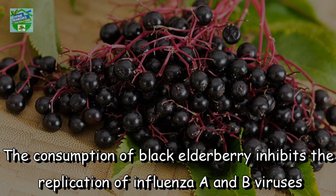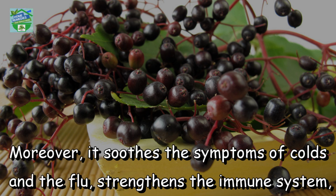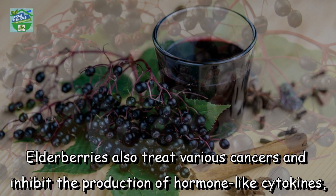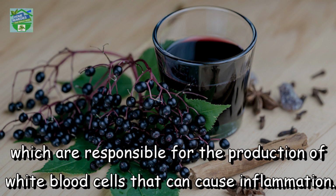The consumption of black elderberry inhibits the replication of influenza A and B viruses and destroys bacteria that cause upper respiratory infections. Moreover, it soothes the symptoms of colds and the flu, strengthens the immune system, and fights inflammation. Elderberries also treat various cancers and inhibit the production of hormone-like cytokines, which are responsible for the production of white blood cells that can cause inflammation.